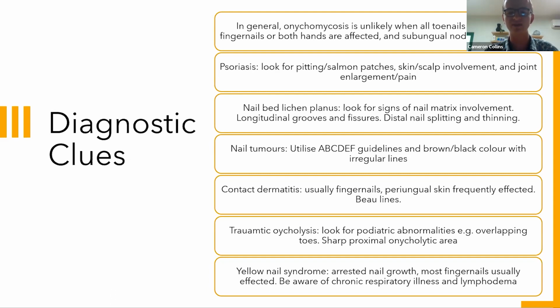And finally, you get yellow nail syndrome. So we're going to have pretty stunted nail growth. Mostly the fingernails will be affected. And of course, we're being observant for that lymphedema or that chronic respiratory illness.